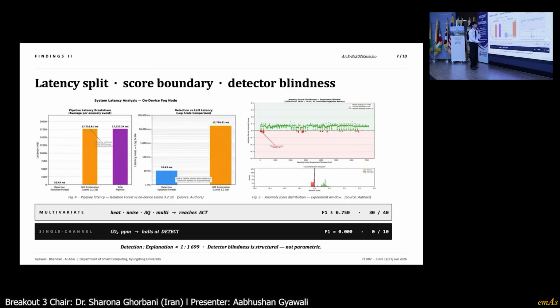Moving on, this is where we compare the latency. As you can see, the detection time is almost 10.43 milliseconds. The system finds the anomalies almost instantaneously. As for the LLM explanation, it takes a little while, almost 18 seconds. Now, is this a long time? Maybe if we were studying things like smoke detectors that displace water, this would have been a long time. However, we are currently checking indoor environments and such, so I believe it is a suitable time here.